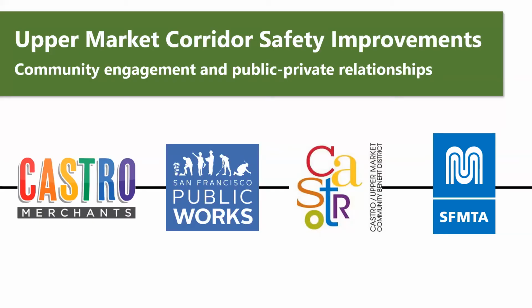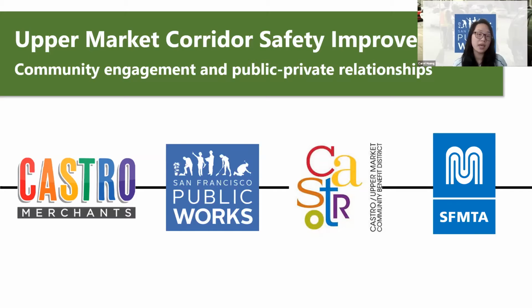And as I mentioned earlier, the community groups that we engaged include Castro merchants and the Castro CBD, and several local community groups that we constantly coordinate with. And in a future slide, you can see some of the custom elements that we worked closely with Castro CBD to come up with.